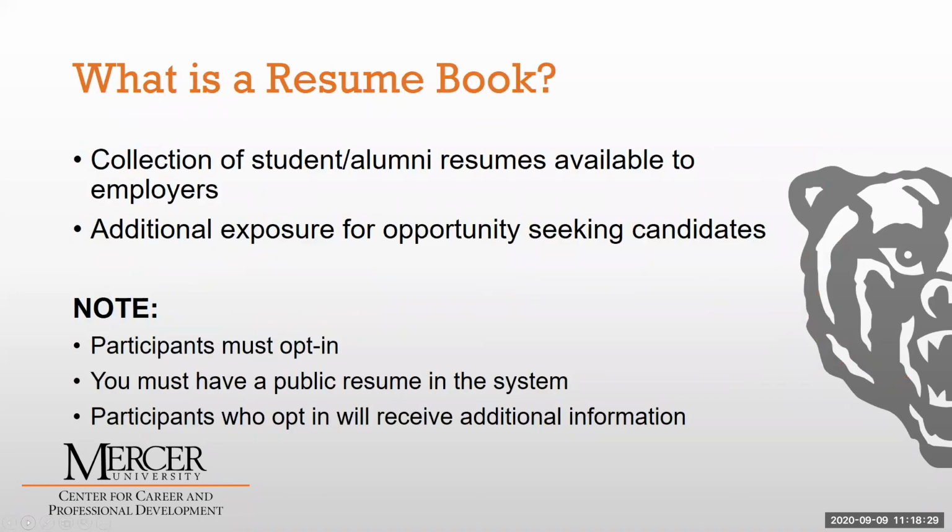So next, we're going to talk a little bit about your preparation. When you register for a Virtual Career Expo, you're going to receive a question as part of your registration that says, do you want your resume included in a resume book? And that might be something that's unfamiliar to you.